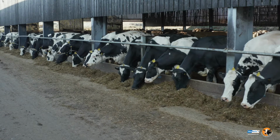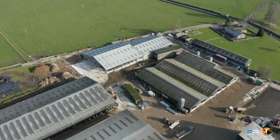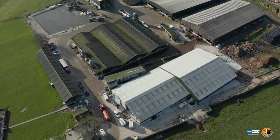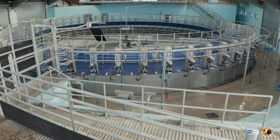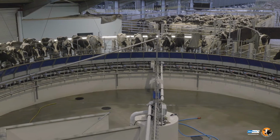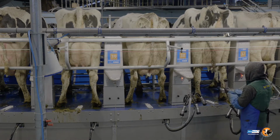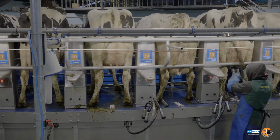The herd of 600 cows, up until 2 weeks ago, was being milked through a 12/24 swing-over parlour, which, believe it or not, had been installed 51 years ago. So it was a major push forward to put this new parlour in. And milking time has dropped from 6 to 7 hours per milking down to 2 hours. And that's happened within 2 weeks.